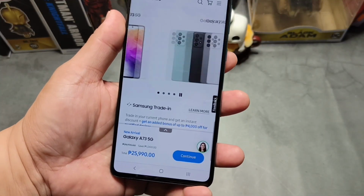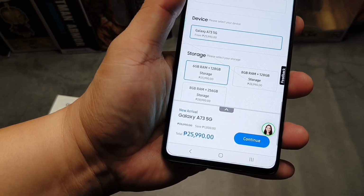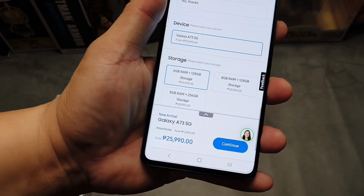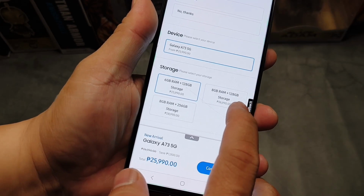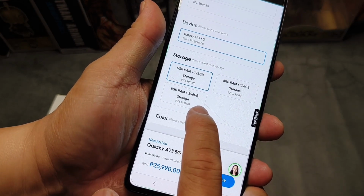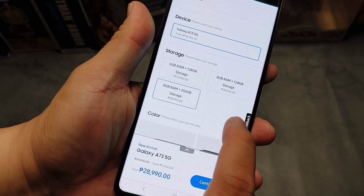The Galaxy A73 5G is priced starting at $25,990. That is for the 6GB RAM plus 128 storage variant. But there are also two other choices like the 8GB RAM plus 128 storage and the 8GB plus 256 gigs of storage, which retails for $28,990.